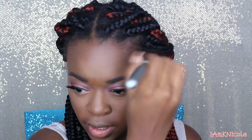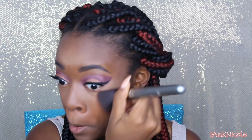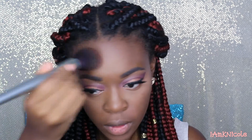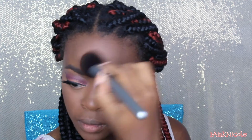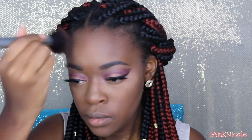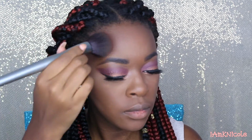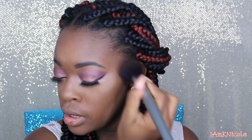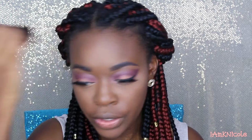Alright, so now I'm going to set my entire face with my MAC Mineralized Skin Finish, and I'm in the color Dark Deep, and I'm just going to set everything in place. So make sure everything is seamless and nothing is looking crazy.